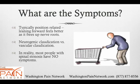With spinal stenosis, the symptoms are often position-related. Patients will say that they feel better when they lean forward, like walking upstairs, where a person leans forward, or walking in the supermarket where they lean forward on a shopping cart. That helps open up the spinal canal and frees up nerve roots.